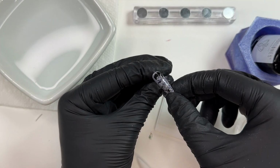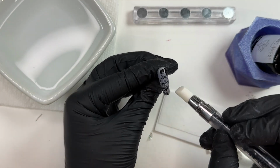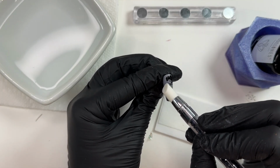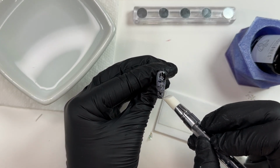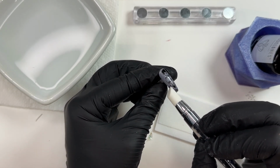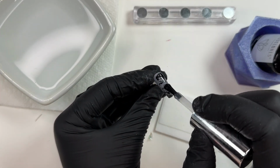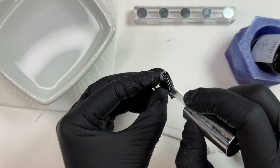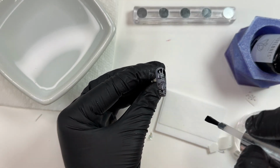But there really was no rhyme or reason, to be honest with you, on how I placed these decals or what nail went on what. I really wanted to pull in as many elements from those two sheets on this one mani so you could see different ways and how these decals were showing up on these colors. These silhouettes right here on top of this beautiful purple are really just shining through.